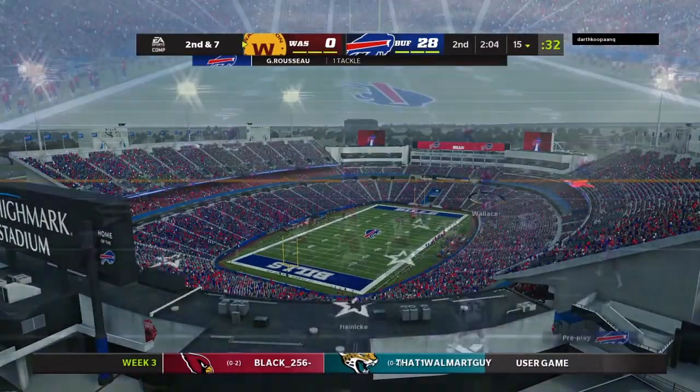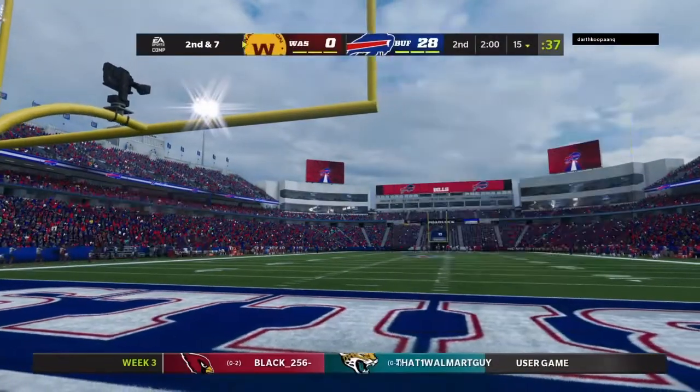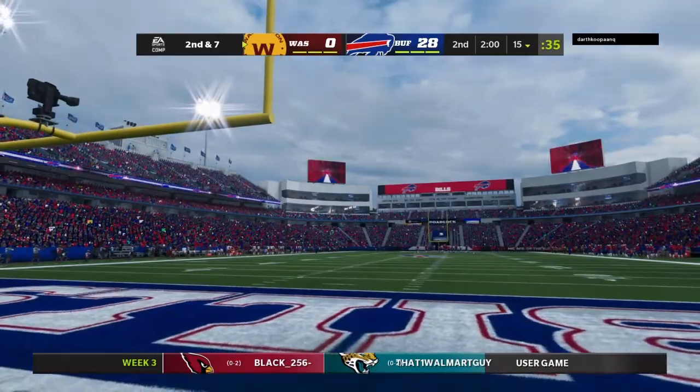Throw it on the first play. Give the quarterback some confidence. See what happens. And we've hit the 2-minute mark in this first half of action. At the 15-yard line.